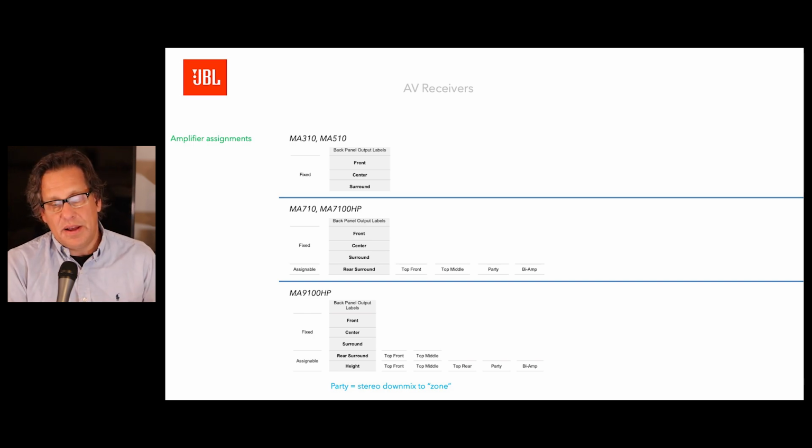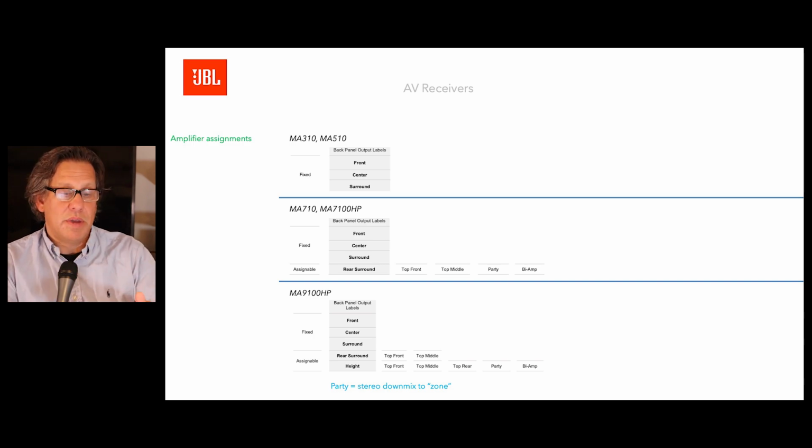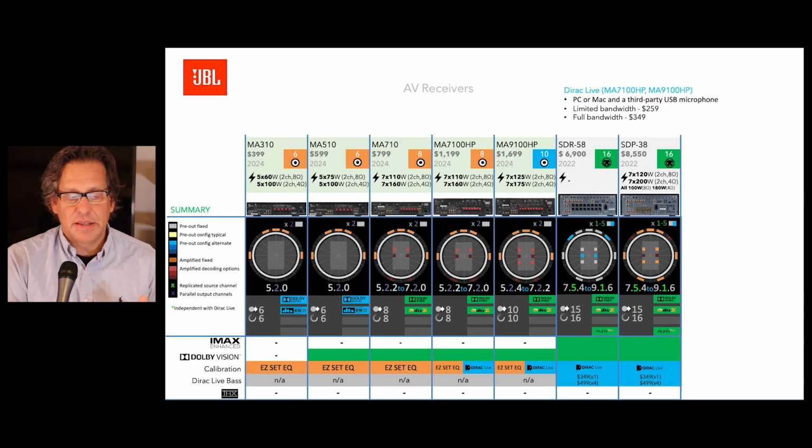The 9100 adds an extra couple of channels to this. So now you have the rear surround that can either be configured for rear surround, top front, or top middle, but also a height output that could alternately be configured for top front, top middle, top rear, party, or buy amp.